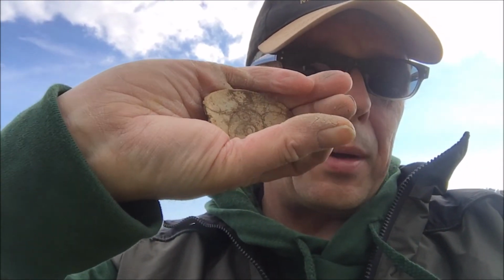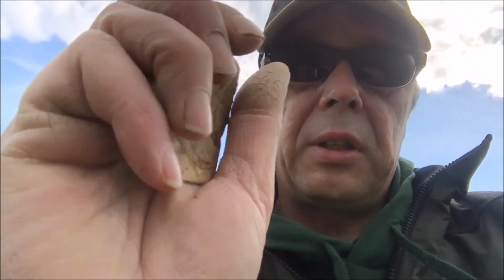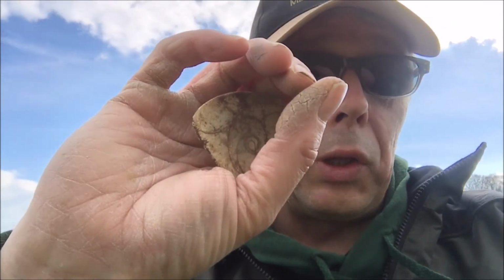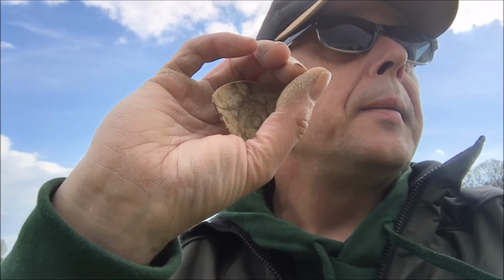Palm guard, guys. Fitting in the palm of my hand. I'm sure that's a palm guard of some description. Looks quite old. There's a few squirrely patterns on it. Strange piece of lead. Palm guard, I'm going to say. I'm going to call it palm guard.